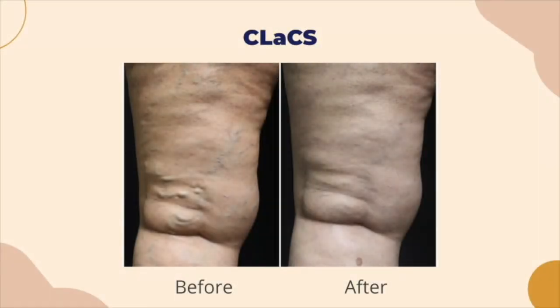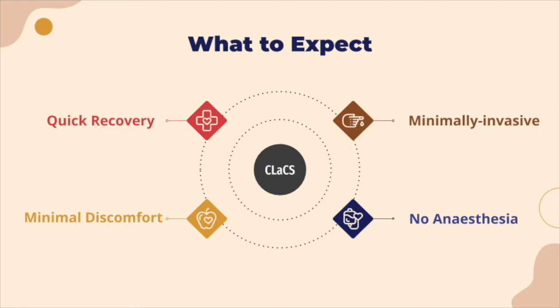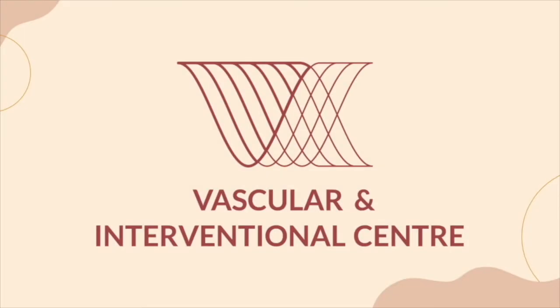In these before and after photographs, you can see how effective CLEX is. This minimally invasive procedure leaves no scars, no stains, and no pigmentation. You can expect a quick recovery time, minimal discomfort, and no use of anesthesia. Find out if this treatment is suitable for you today.